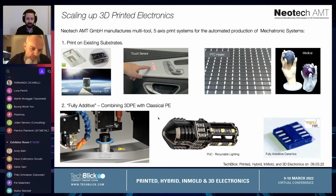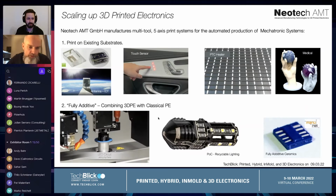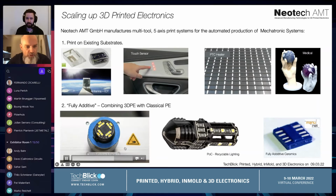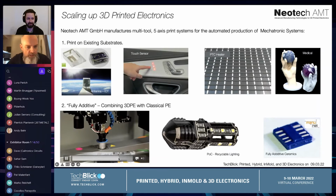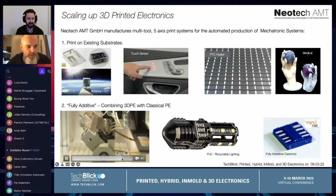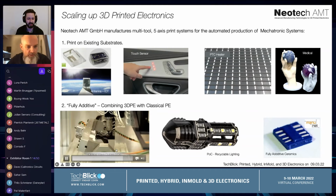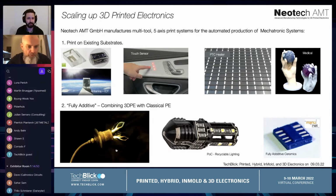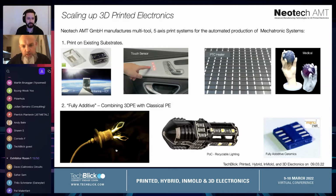We're now just taking the first initial steps into also putting optical components into that as well. This video shows building different layers, and I'll just accelerate that so you can see at the end. At the end we're printing a transparent material as a waveguide. It's a very simple optical component. So that's the final device.